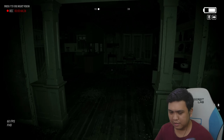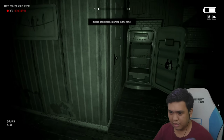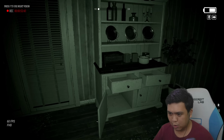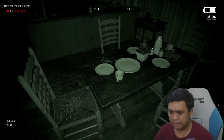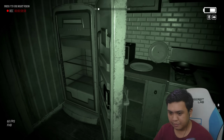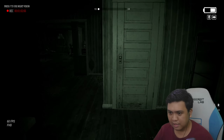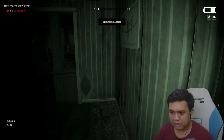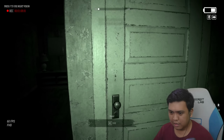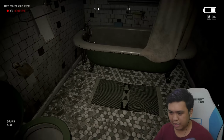Camcorder battery. Okay, pwede tayo mag-charge ng battery. Looks like someone is living in this house. Ito bang ginagawa ng tao sa bahay? Di ba tumira doon? Kaya meron talaga dito na nakatira. Diba? Kala ko susi. Okay, ito naka-lock. Exploring the house of Martha. Okay, ito din naka-lock. Okay, check ko na to. Baka may susi dito.